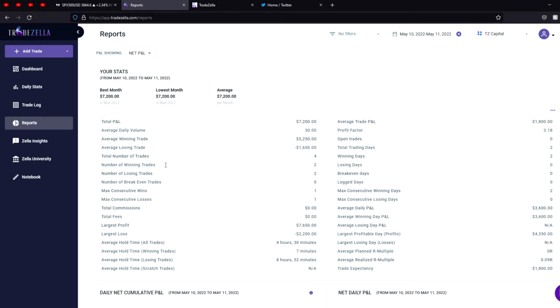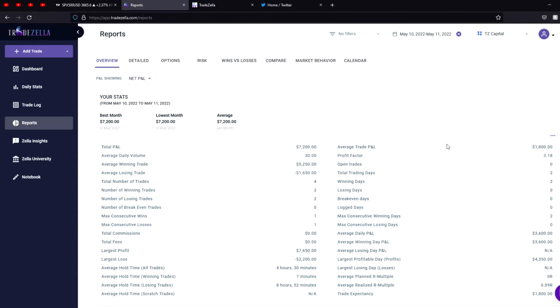And obviously, as you have a lot more data here, you'll get more accurate results because you'll have a bigger sample size. Your average trade P&L, your profit factor. This is pretty important here. A good profit factor is typically anything above 2, and if it's above 3, that's really good, and anything really above that, like 4 or 5, is extremely good, but probably an outlier-ish result, and you're going to need more data to really confirm that. But yeah, anything above 2 is pretty solid there.